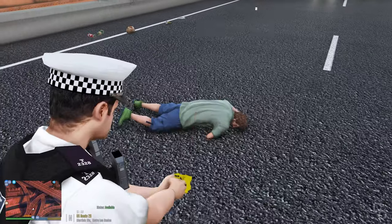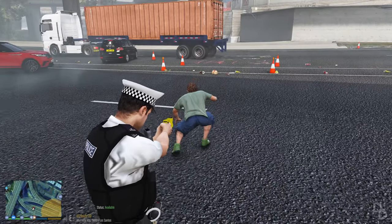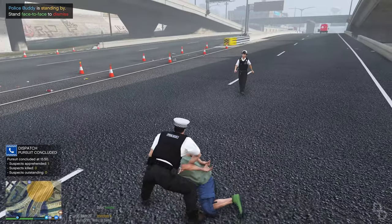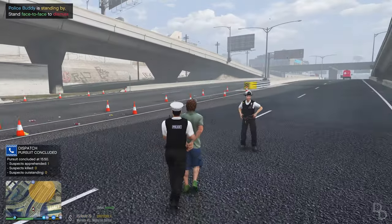Oh, it couldn't have been more convenient. Stop! Police! Hands up! What the hell, dude? On the ground. What the heck? Alright, you're placed under arrest for driving without due care and attention, stolen vehicle and also resisting arrest. Do you understand?